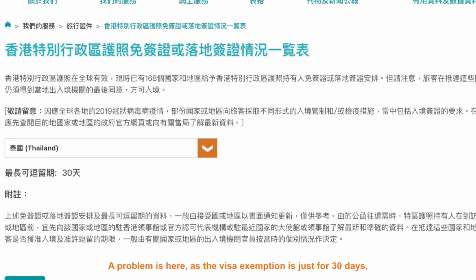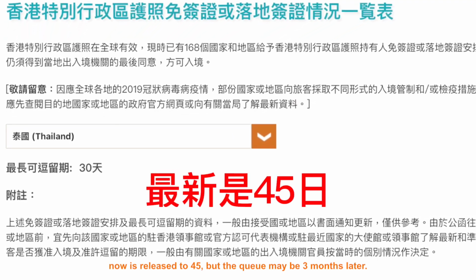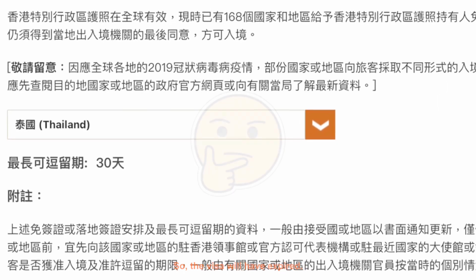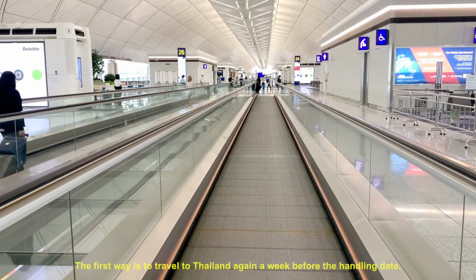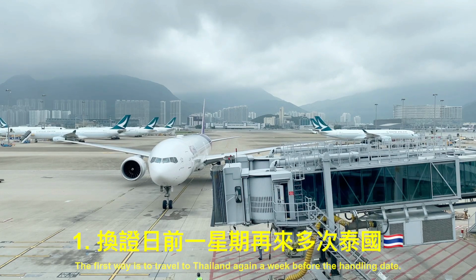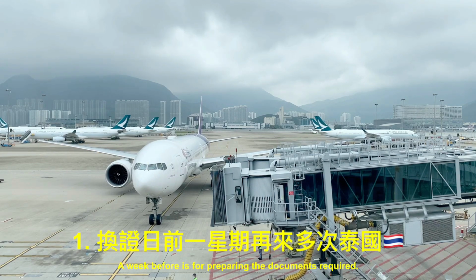Oh, our problem is here. The visa extension is just for 30 days. Now it's been raised to 45, but the queue may be 3 months later. So, the visa will have expired. What to do now? The first way is to travel to Thailand again, a week before the handling date. A week before is for preparing the documents required.